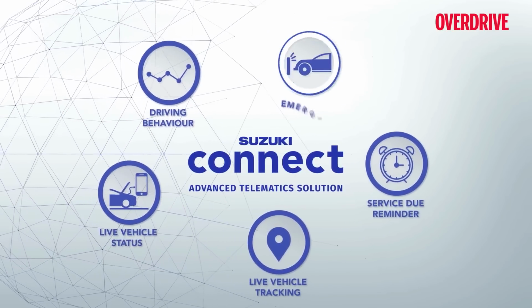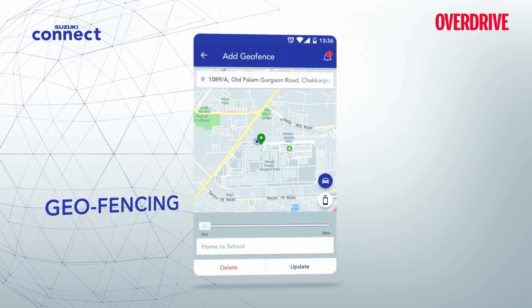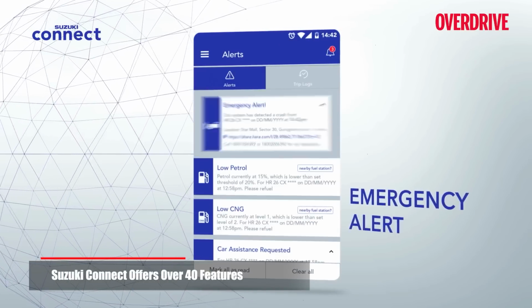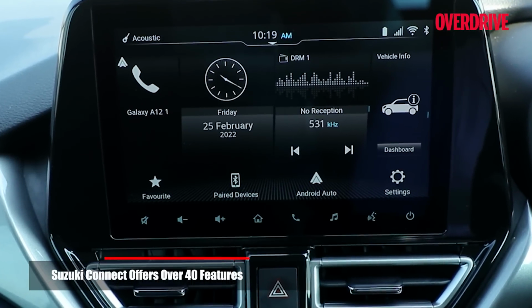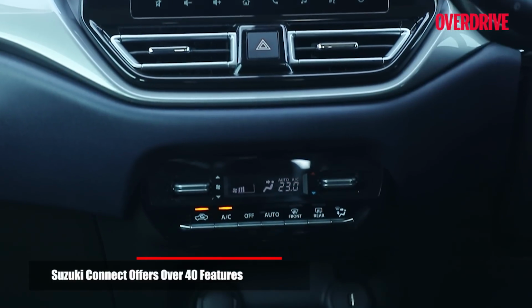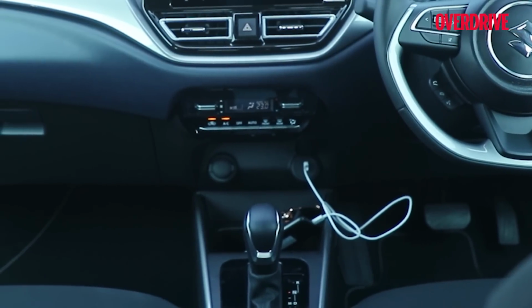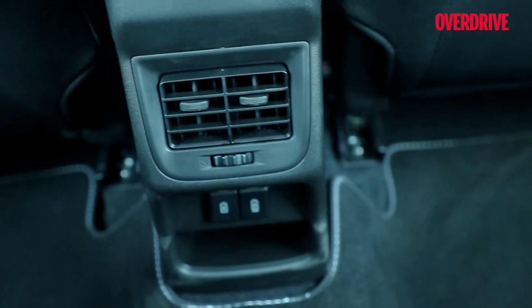plug-and-play module of the previous model, allowing for tighter integration of the connected services like geofencing, vehicle tracking, remote access, vehicle health monitoring, etc. Since Maruti intends to bring wireless Apple CarPlay and Android Auto to this infotainment, they have decided to use a 12-volt socket and a USB-A port at the front, while the fast-charging USB-A and C ports are only at the rear.